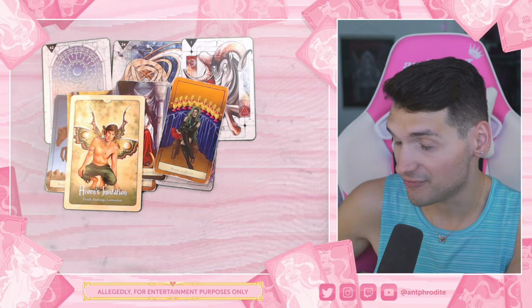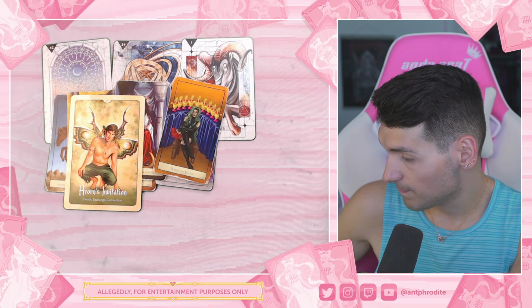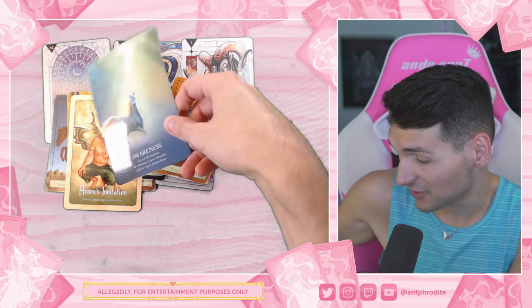Look at this. Acorns, intuition, touch, exchange, connection. This person's physical touch is their love language. Oh my God, they're very touchy-feely, super touchy-feely. Wow, you guys have a ridiculous amount of chemistry. It's annoying. There's a lot of chemistry here. I think a lot of people are going to be jealous of the two of you. I'm not going to lie.